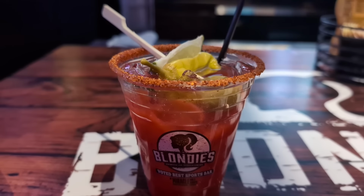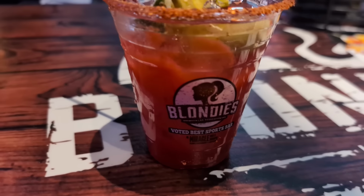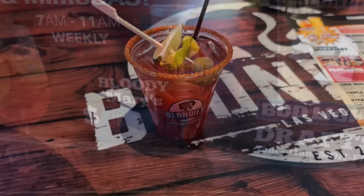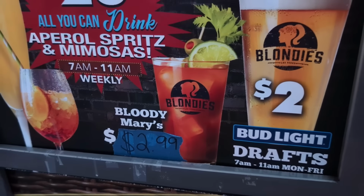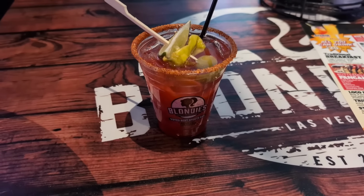It should be noted that the owner keeps flip-flopping on price for this one. It's $1.99 or $2.99 depending on which day you go. And even when we went, there was blue painter's tape over the menu saying $2.99, but we were only charged $1.99, so your mileage may vary.